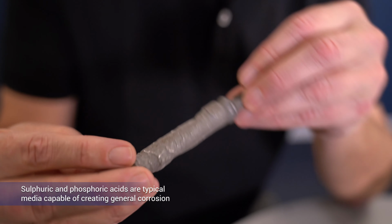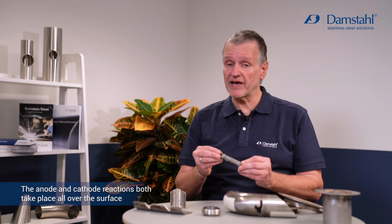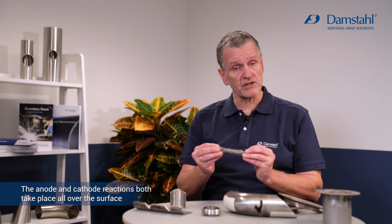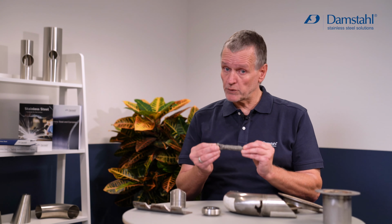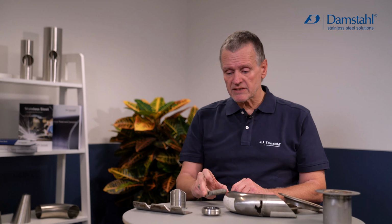The anode reaction is taking place all over the steel, and so is the cathode with the electron consumer, the electron eater. And this bolt, which has been sitting in a pickling bath for 12 weeks, very clearly suffers from general corrosion. It's not a very common type of corrosion, but if your stainless steel is going to be exposed to, like I said, sulfuric acid, the stronger the worse, at least up to 50%, and the higher the temperature, the worse, then that's what to expect.